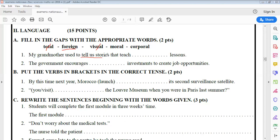Moral lessons, stories. Each story has a moral value. Remember the very first lesson we did together this year? The totem pole, the bumblebee. That story had a moral. It was a moral story because it was trying to teach us right from wrong. So this is a very strong candidate. Moral, right? Corporal lessons, this makes 0 sense. So between foreign and moral lessons, which one seems the right answer? Moral, exactly.